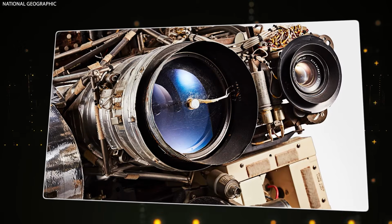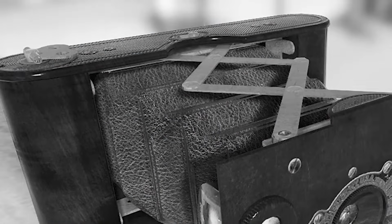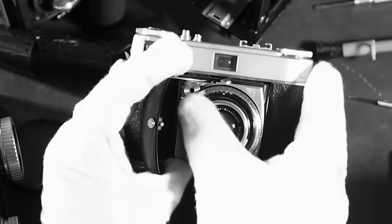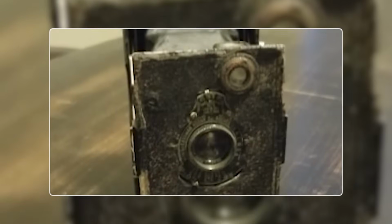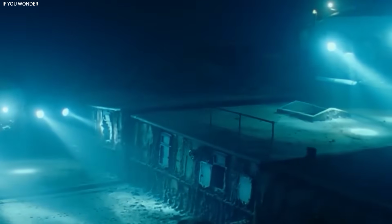Experts found the inner film chamber severely corroded but not completely damaged. It was clear to those studying the artifact that it was no ordinary camera. The camera bore an engraved plate, Benjamin Guggenheim's name and cabin number. This device had been specially designed as a prototype waterproof casing, able to protect its delicate contents in extreme environments.